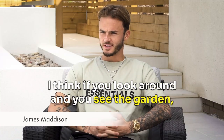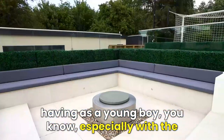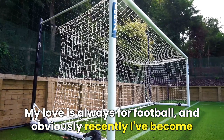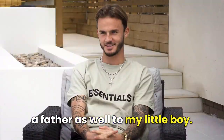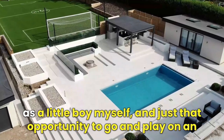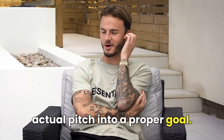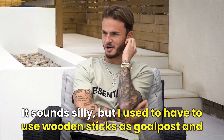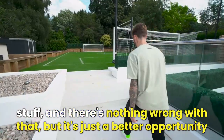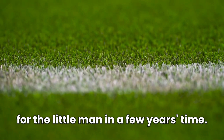I think if you look around and you see the garden, it's everything that I probably would have dreamed of having as a young boy, especially with the football pitch at the top. My love was always for football, and obviously I've recently become a father as well to my little boy. So having the garden here is everything that I would have wanted as a little boy myself, and just that opportunity to go and play on an actual pitch into a proper goal. It sounds silly, but I used to have to use wooden sticks as goalposts, and there's nothing wrong with that, but it's just a better opportunity for the little man in a few years' time.